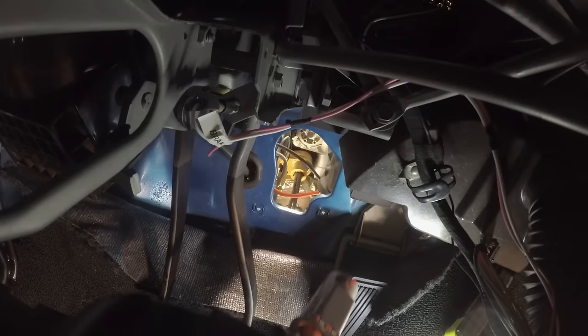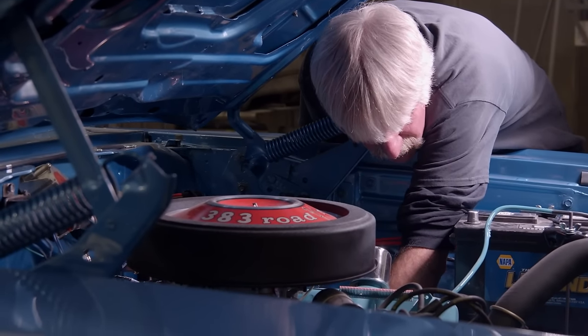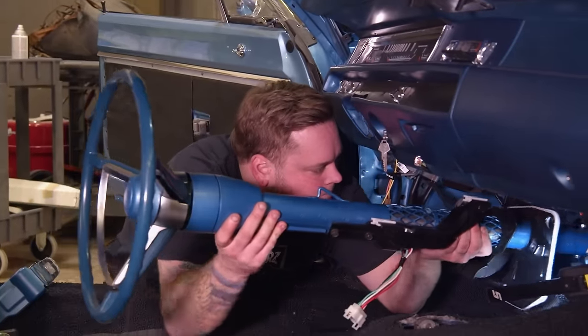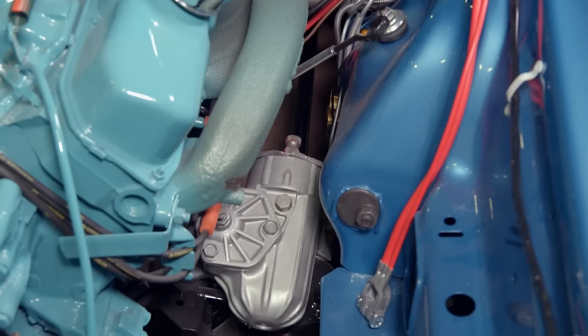So installing the steering column is a two-man job. One guy under the hood feeding the coupler onto the steering box. One guy has to get inside up under the dash and line it up, feed it through, and we have to align the splines on the coupler.